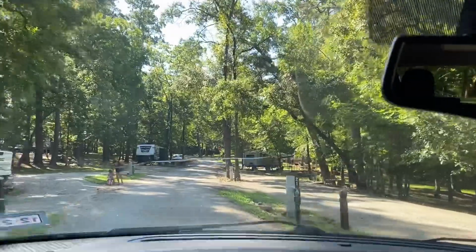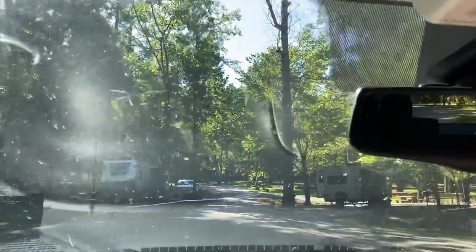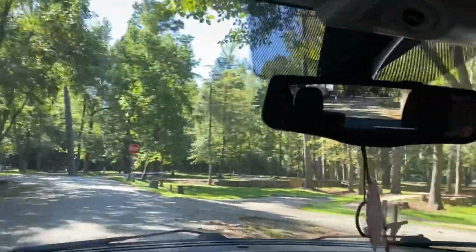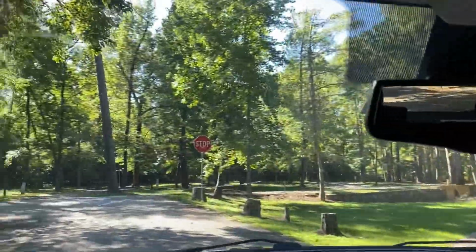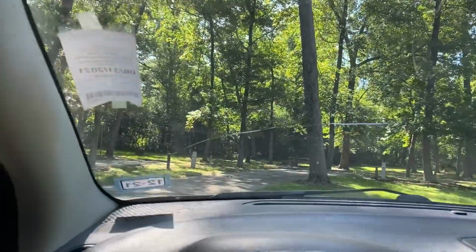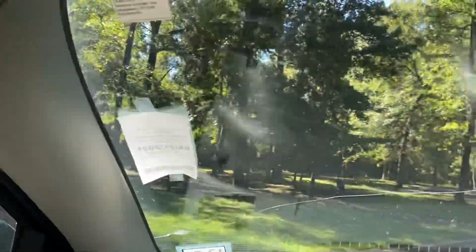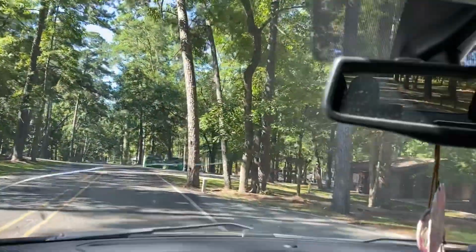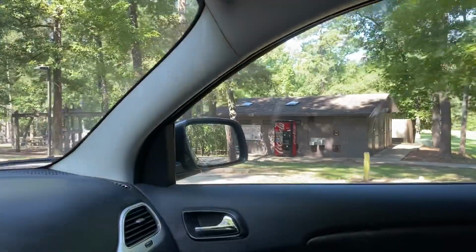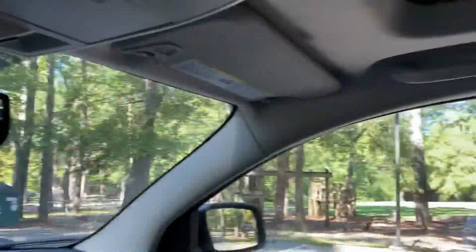Babies on the bicycles. There's the restroom over here on the right, for this area. And I see more parking right here on the left too. Showers and restrooms over here on the right. One door, one shower. That's nice. And a little playground right there too.